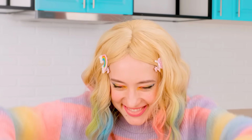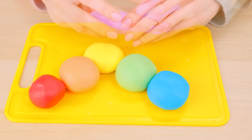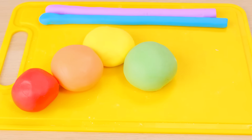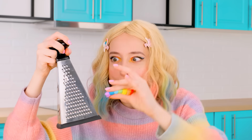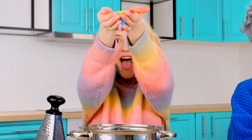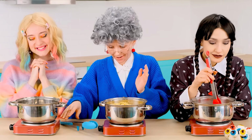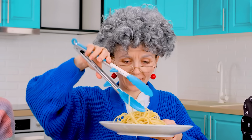I will add paints. That's it. I'll have pasta in all colors of the rainbow. The most beautiful lilac pasta. Now I will form a piece. I'll have several of these. And now I will cut them into small pieces and, of course, use a grater. This will give them shape. Well, the pasta goes into the pan. You're so good! What a smart girl! So, my pasta is quite ready. Then you probably need to add some ketchup.